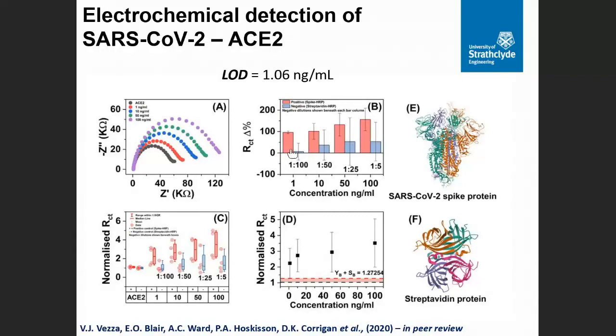What we're then able to see here is a comparison of SARS-CoV-2 spike protein binding in the red versus streptavidin protein binding in the blue. And I should say that these streptavidin protein concentrations are actually far higher than the equivalent. So the SARS-CoV-2 spike protein is 1, 10, 50, and 100 nanograms per mil. These are sort of dilutions of a 1 mg per mil streptavidin solution. So these are an order of magnitude more concentrated. So we're getting good discrimination between the spike protein and the streptavidin protein, just to show specificity.